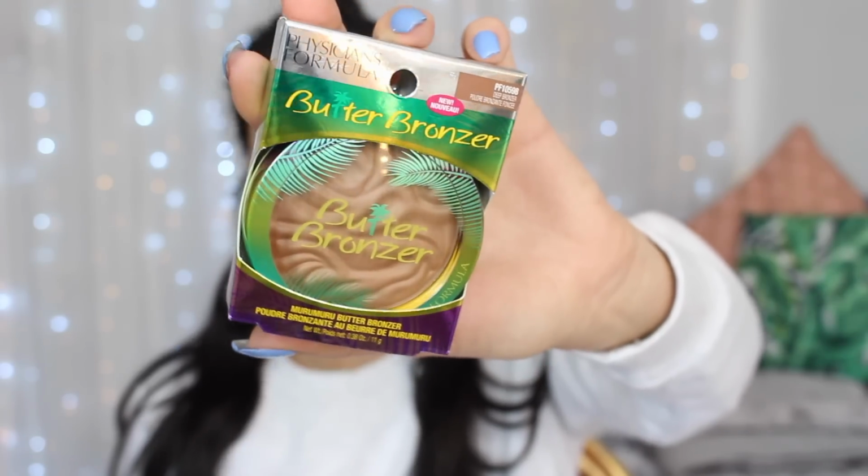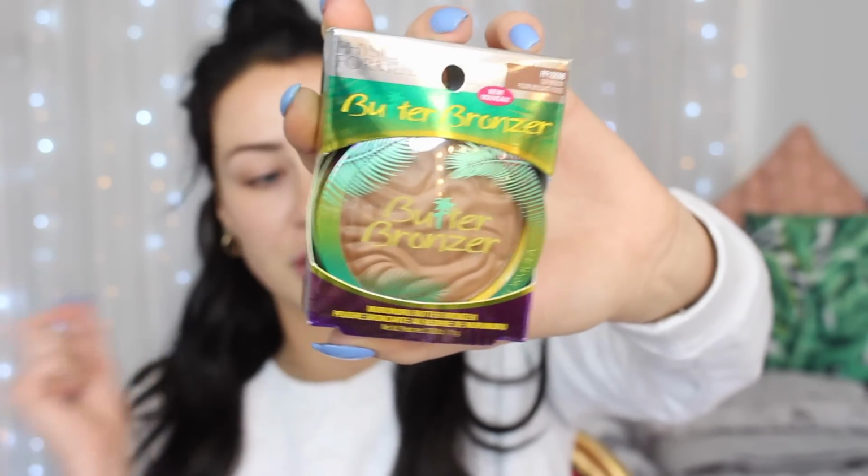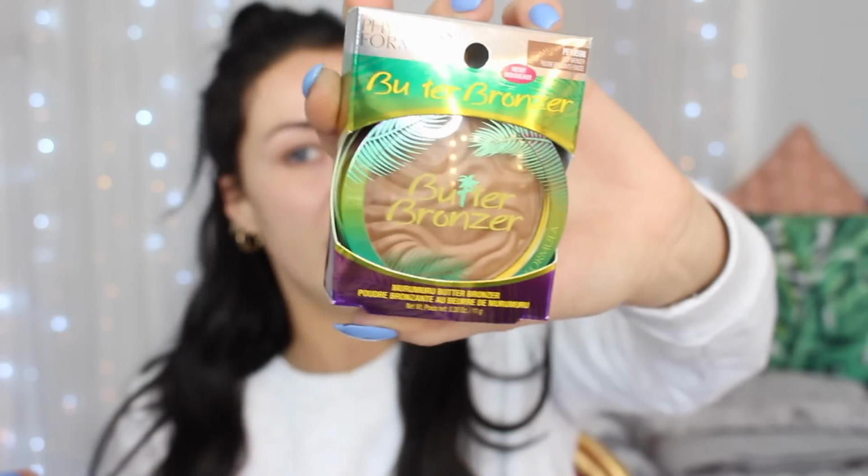So first of all, let's start off with Physicians Formula. I could not help but notice the butter bronzer. So I've heard everyone and their mums and uncles rave about this butter bronzer. Apparently it is the best drugstore product bronzer out there. So I'm excited about that. I got it in Deep and I'm definitely going to be using that in today's tutorial.